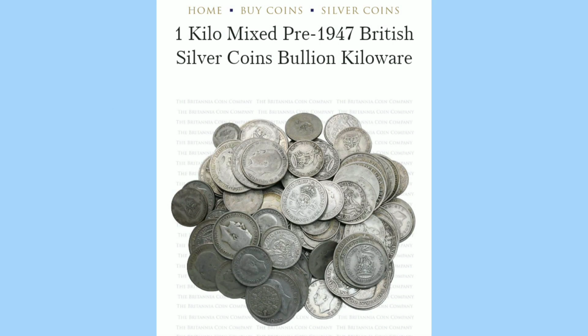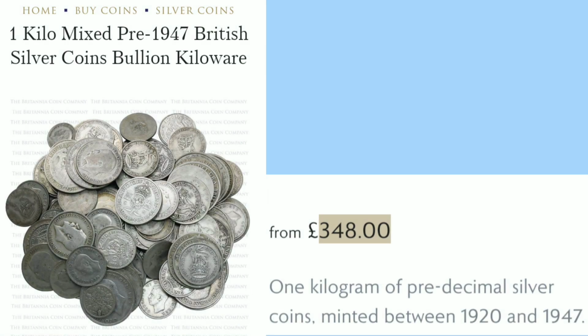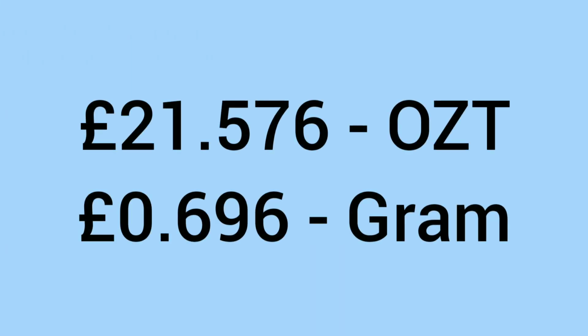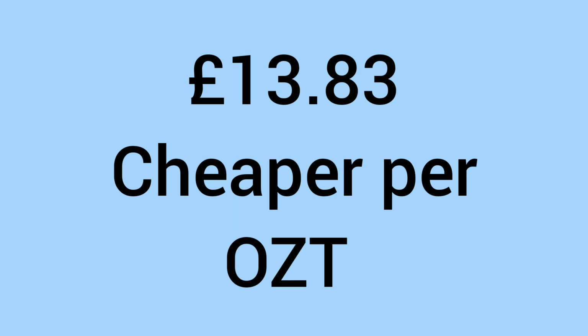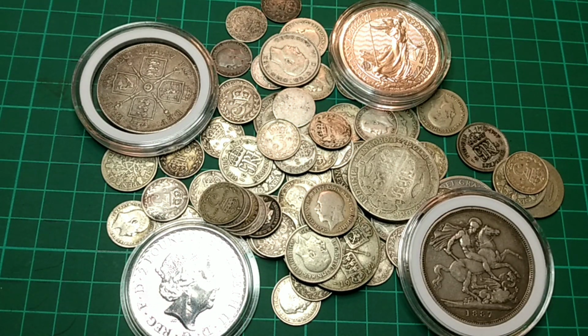Now, the cheapest you can buy old silver is here on the Britannia Coin Company. Here we can see 1 kilo of 50% coins, so 500 grams of silver, and this will only cost you £348 with free postage. Doing the maths, this works out to £21.57 per troy ounce and less than 70 pence per gram. This is a whole £13.83 cheaper per troy ounce than the Britannias. And this means if you were to buy 25 Britannias, you could get the same amount of silver in these coins for £350 less. However, at the end of the day, it does come down all to personal choice.